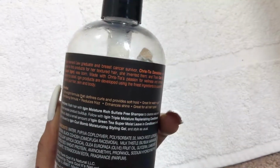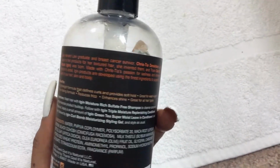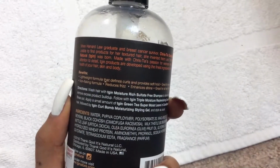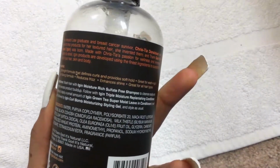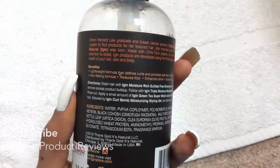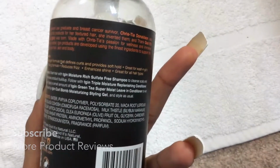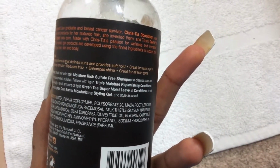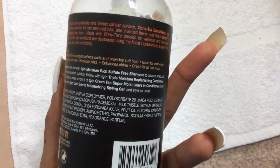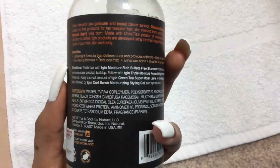it gives us a story on the beautiful lady behind tgin. And you see, it's a lightweight formula that defines curls and provides soft hold. Great for wash and goes, non-flaking formula, reduces frizz. That's why I use it, especially to reduce frizz, because my hair gets really frizzy the next day sometimes. I think it's because of how I sleep. Anyway, it enhances shine and is great for all hair types.